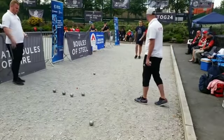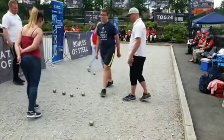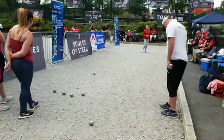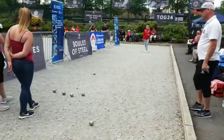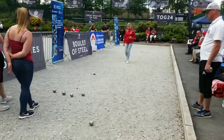Yeah, another big carrow from Jamie. 2 big hits. 2 big carrows. Seems to have warmed up now after a couple of shaky ends. Really promising play from some of our youngsters this weekend. Drop it straight on it.